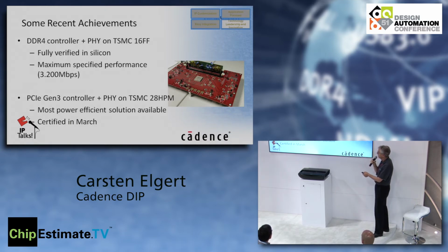The other thing which we recently announced is that the PCIe Gen 3 controller and PHY is available on TSMC 28 HPM. It's the most power-efficient solution available. It has 30% less power than standard applications in the market here. And it was certified with PCIe in March. Also this is proven in silicon.